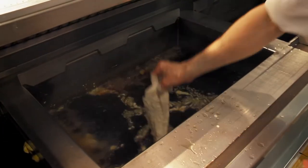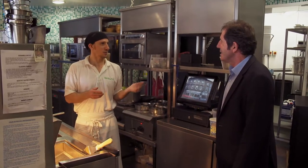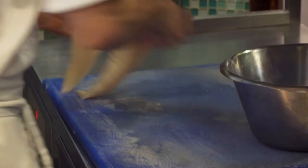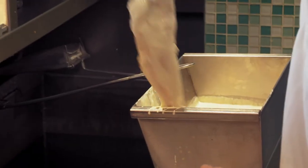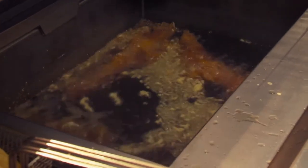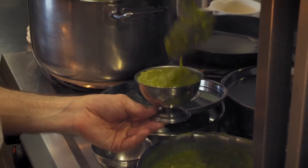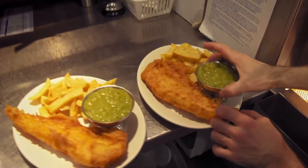Chris Adley has followed in the steps of his father and grandfather in cooking the fish. He tells me the fish must be very fresh and only lightly coated with a very cold batter before frying it in hot oil. The mushy peas are prepared with dried peas that have been soaked and boiled with a little salt and sugar until mushy.